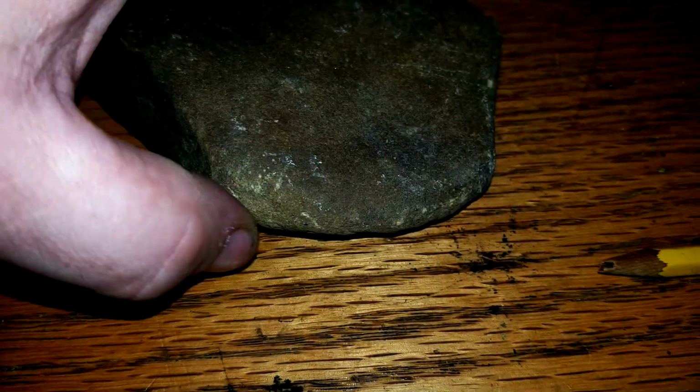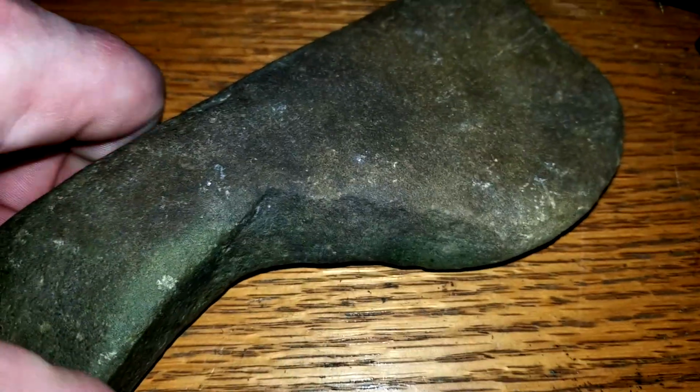It's not getting pretty points. This has obviously been worked by hand. Obviously. Look how flat it is, as opposed to the side over here. This has been worked. Look, it goes off and takes. That's obviously been worked by hand.